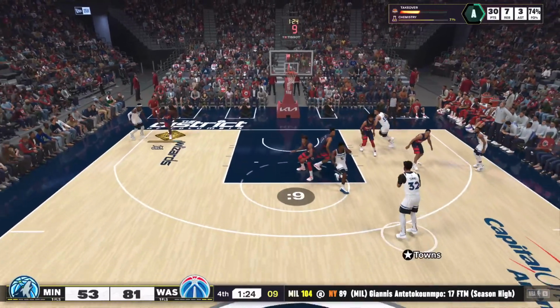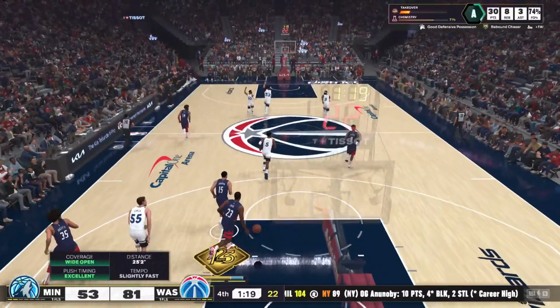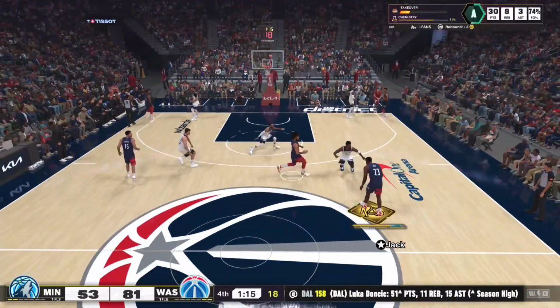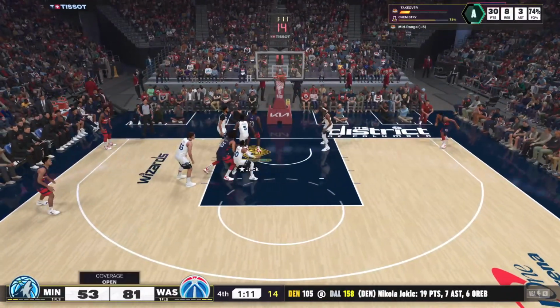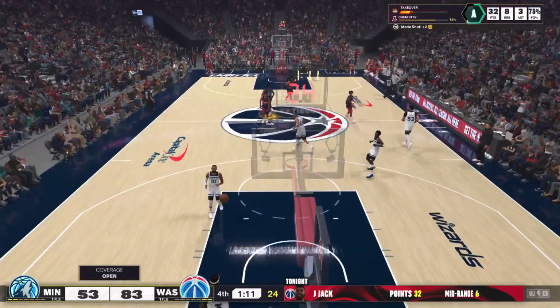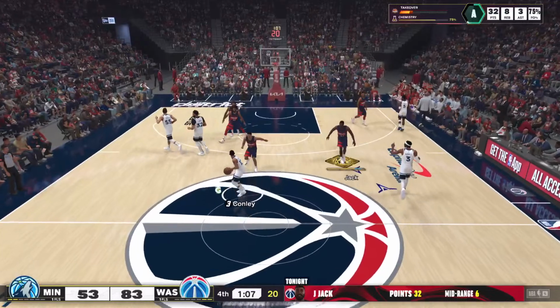Edwards drives in. Towns wide open. And once again off the mark by Minnesota. Washington has gotten off 4 3-pointers in the final quarter, and 2 of them have fallen. And one team is just completely outclassing the other tonight. Spirited performance, and it really ignited what is turning out to be a monster win here for Washington.